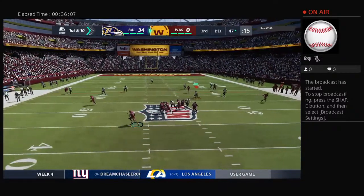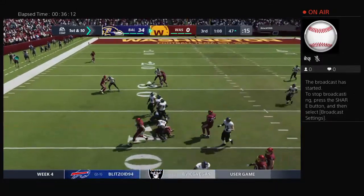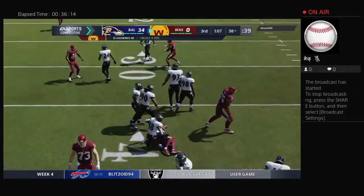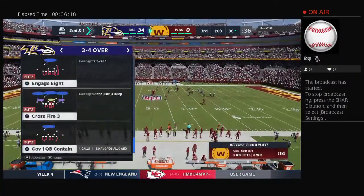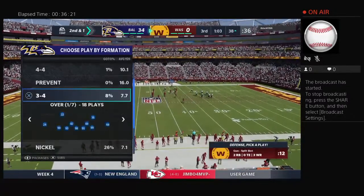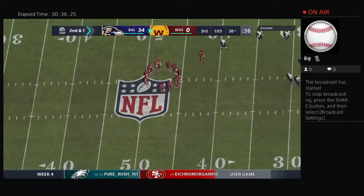Here's Haskins out of the gun. Steps away to his left. And he's going to keep it here. And this will leave him a yard short. Nice pickup of 9 yards on 1st down. And that was not a bad scramble there on 1st down. He didn't force it, nor did he throw it away. He was able to take off, and now he made it a very manageable 2nd and short.